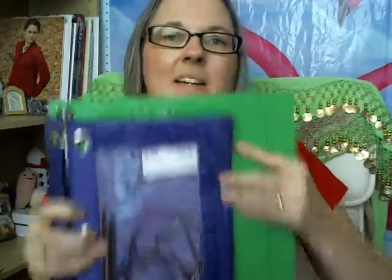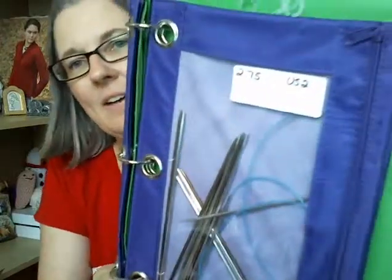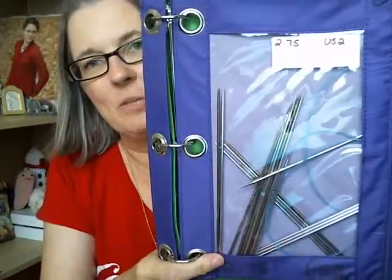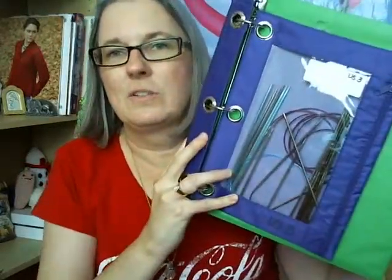So you can see I have a lot in there. And then I did size US 2. I keep the double points in there and circulars and any interchangeable tips that I have. So all of my size 2s that will fit in here are in here. Straights I don't have in here, but I don't really use straights very often. Here are my size 3s, which I do use often. And so that's the binder for needle sizes 1 to 3.